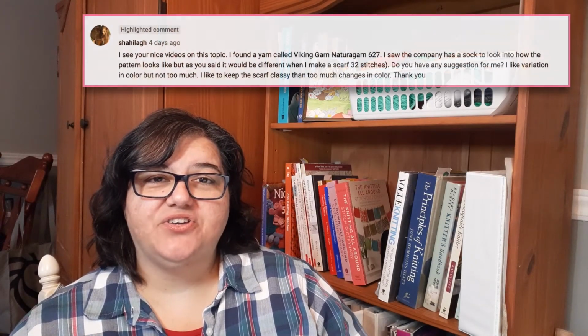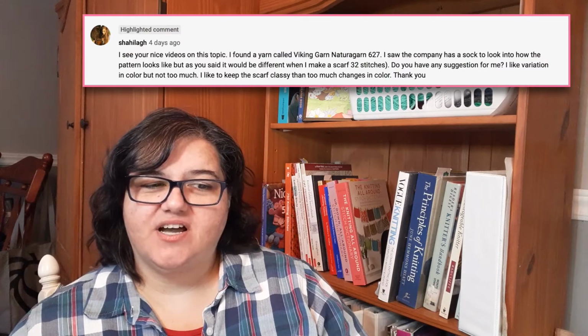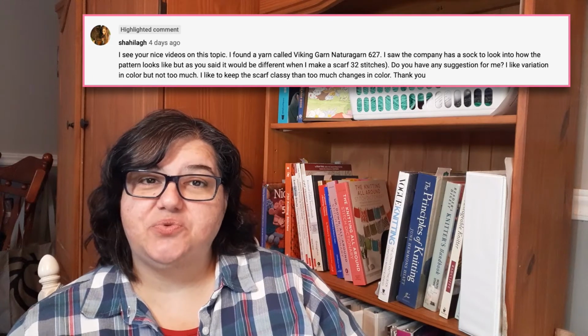Now, this next question goes along with that one about variegated yarn. I had somebody ask how you could tell, she had a specific yarn in mind, the Viking yarn Naturagarn 627. The sample on the website showed that yarn knit up in a slipper sock, but she was planning to knit a scarf, so she was curious to know if there was a difference. Would it look different knit up as a scarf than it would as a slipper? And I told her it probably would, because one is knit flat, one is knit in the round, the different width of the material. There's lots of things that can impact it, but there's one thing she could do to get a good idea of how it would look.